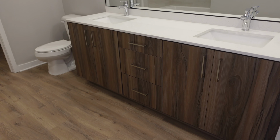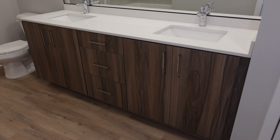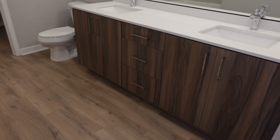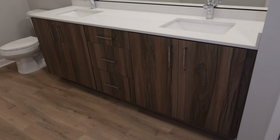Okay, so coming into the bathroom, I am so excited. Honestly, I just love this apartment so much. I was going to say this might be my second favorite room, but I also love my closet too. So I don't know, I just love every room in this apartment. But this is my bathroom.